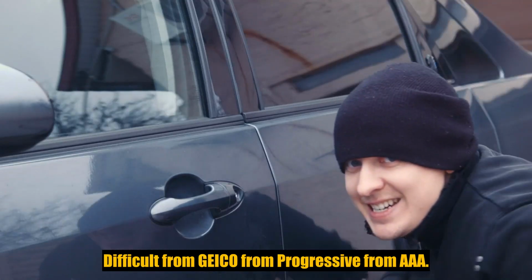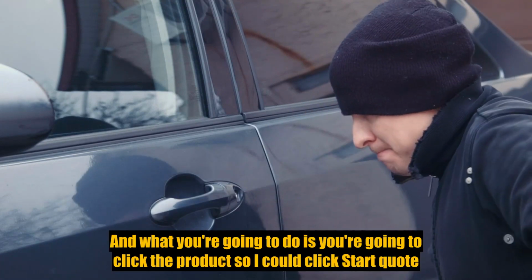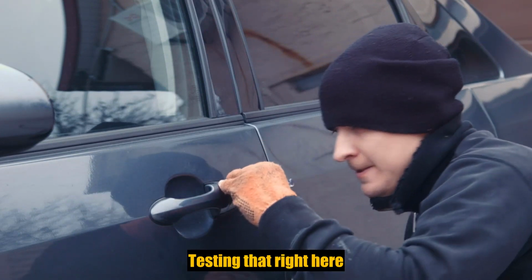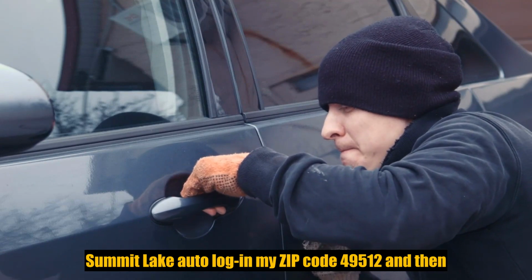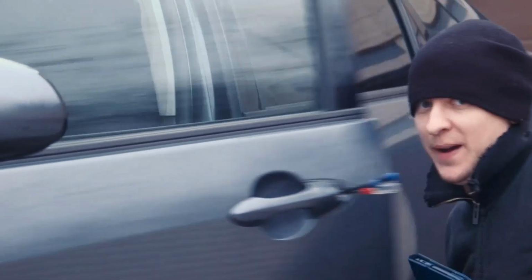But from AAA, that's a good one. I would go to their website directly. And what you're going to do is click the product. So I could click Start Quote if I'm looking for home and auto. They're saying that right here. Okay, I just want auto in this case. So I'm going to click auto, plug in my zip code, 49512. That's not my zip code, by the way.